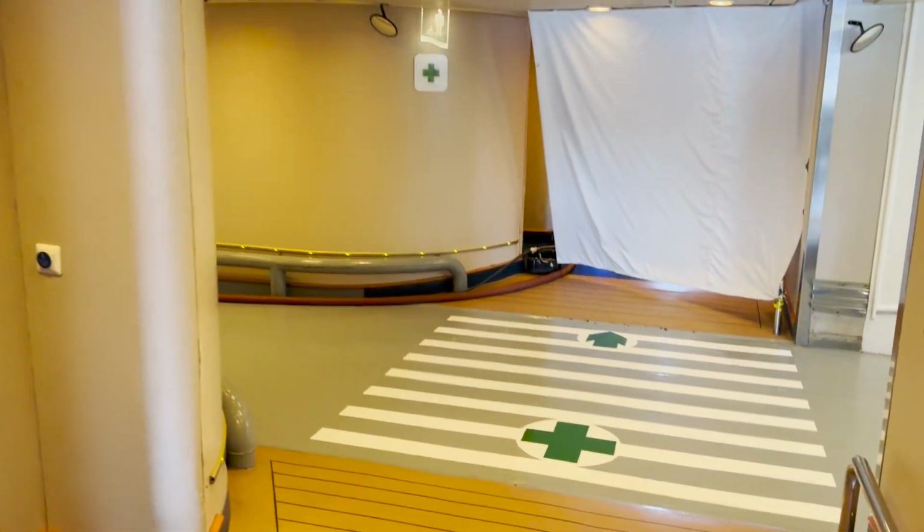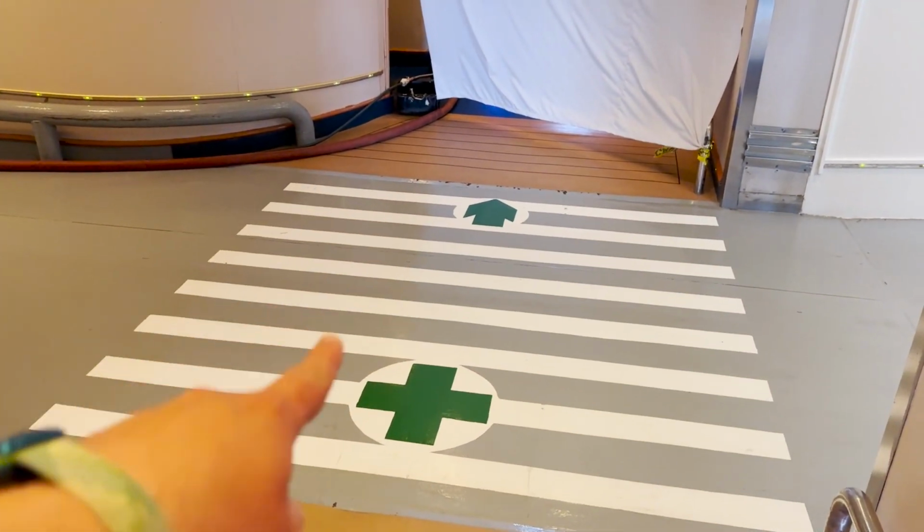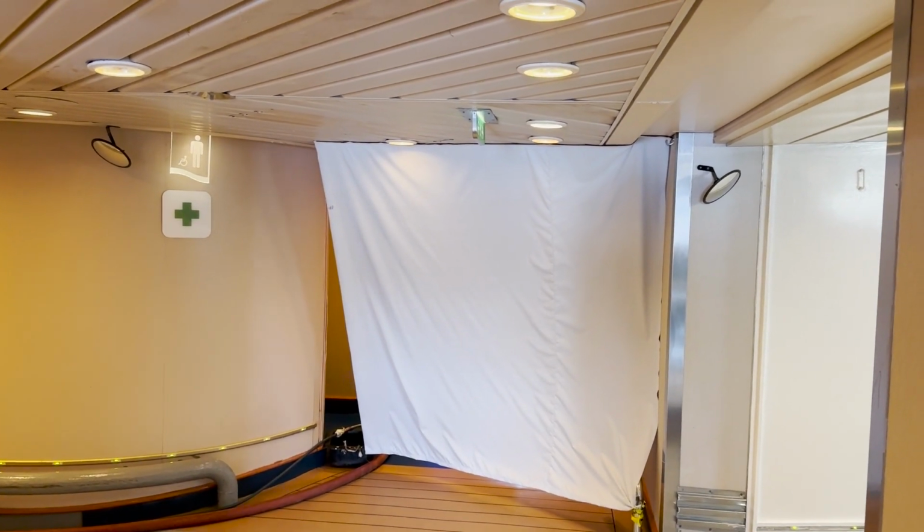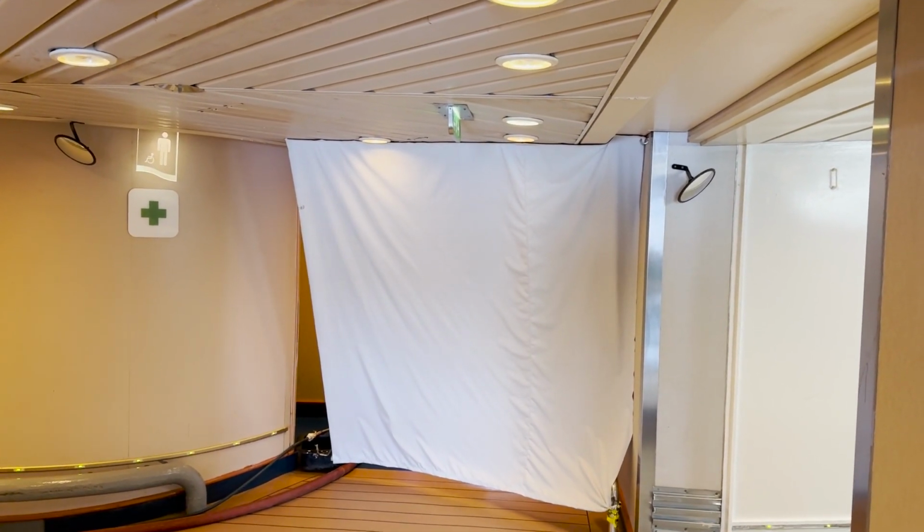So here off the midship elevator, if we just come around here, you'll see the green marking with the arrow right through there. Normally would be the medical center. They're doing a little bit of work right now, but that's where you would find that. And that's it for deck number 1.